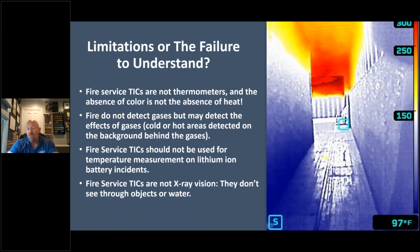Fire service TICs do not see through things. They're not X-ray vision, ladies and gentlemen. I don't think TV or Hollywood helps us with that. And please, they do not see through water. Do not stand and look down at the water thinking you're going to see a victim at the bottom of the lake. The water is a solid surface to the device.